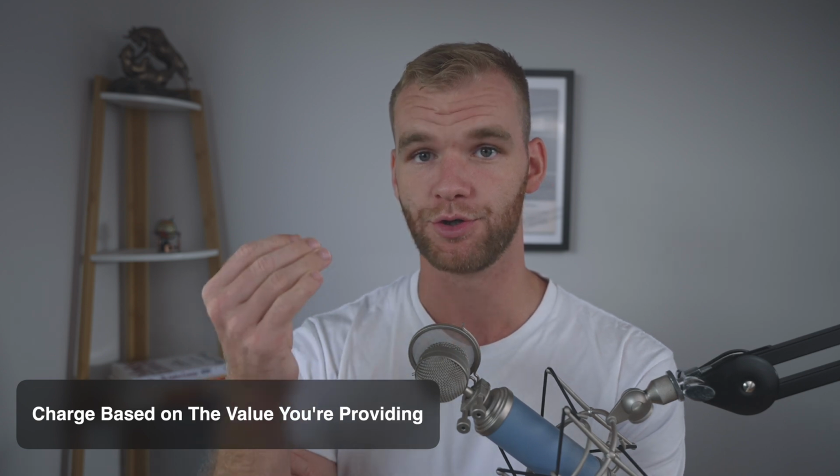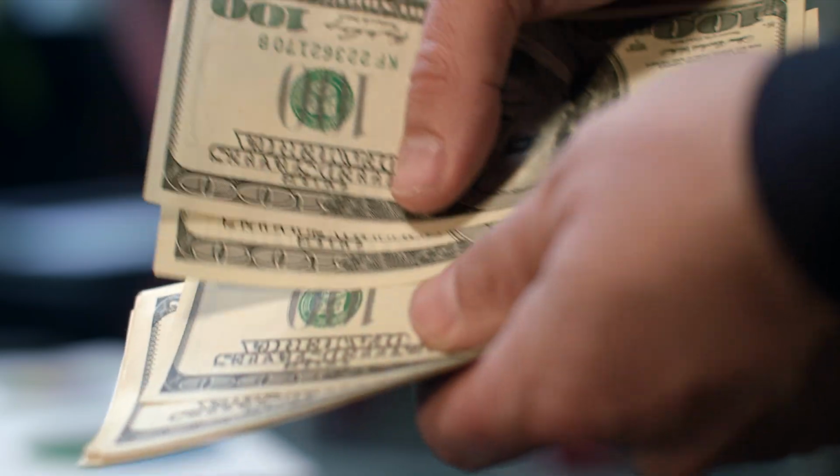The important thing here is you want to charge based on the value that you're providing. You might be thinking, well, building out Zapier automations isn't that hard, I shouldn't be charging that much for it. But you have to remember, if a small business owner can save 10 hours per week, that's worth a lot of money for them. If they're paying an office person $20 an hour to do these tasks, and you can save that office person 10 hours a week so they can focus on things that generate more revenue, or they can work less hours, that is $200 per week. In a month, that's over $800.